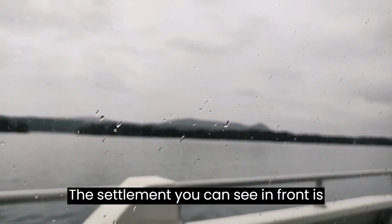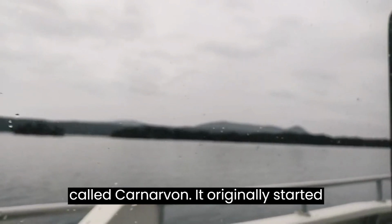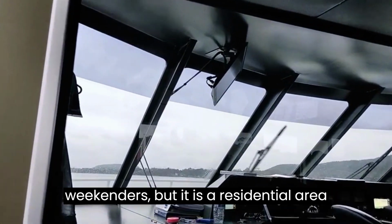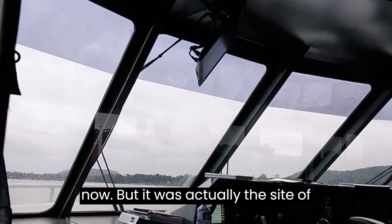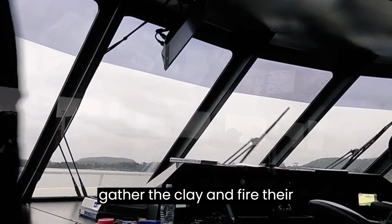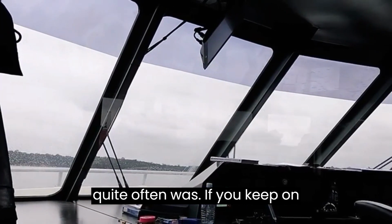The settlement you can see in front is called Carnarvon. It originally started as a few fishermen's shacks and weekenders, but it is a residential area now. But it was actually the site of their brickfields where they used to gather the clay and fire their bricks. They could make tens of thousands per month if it was necessary, and it quite often was.